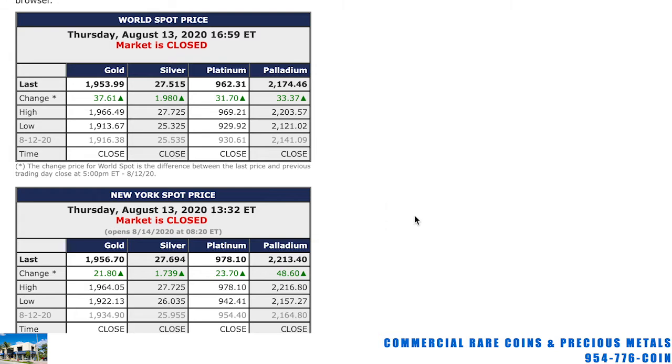But we went into that earlier this week, and you know exactly my feelings on this and exactly why I'm saying it's just a piece of paper. It's not really silver. You and I own real silver when we own bars and coins. That's a fact, whether it's gold or silver or platinum or palladium. So let's take a look at the markets here.